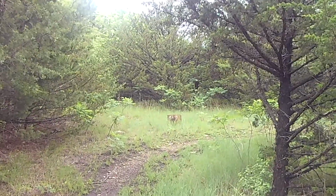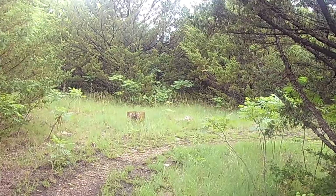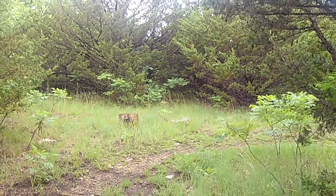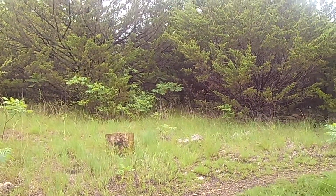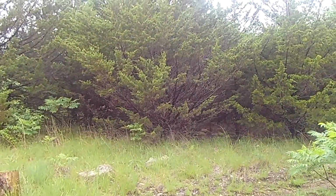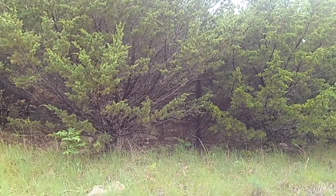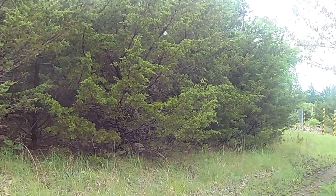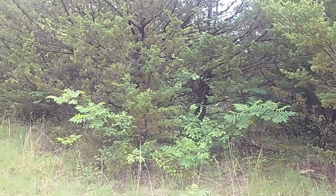Now the other trail on the other side, the marked one, is a lot easier. You just basically make a big circle, and then you just wind up back at the parking lot. It's just things like that that you learn by doing, you know.